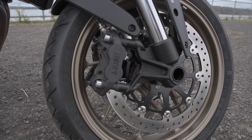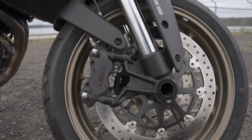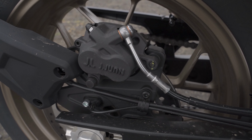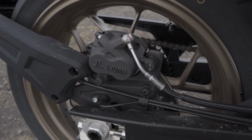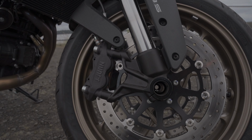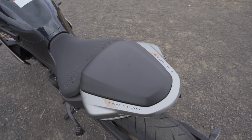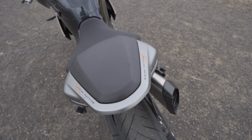Looking around, so the brakes, you've got dual discs up the front and a single disc at the rear, ABS front and back. Looking at the rims, they're just a standard tubeless rim. Looking under the seat, you don't have much in the way of storage space at all.